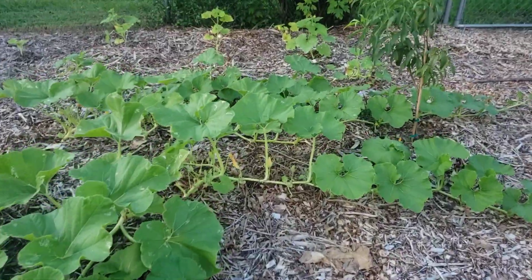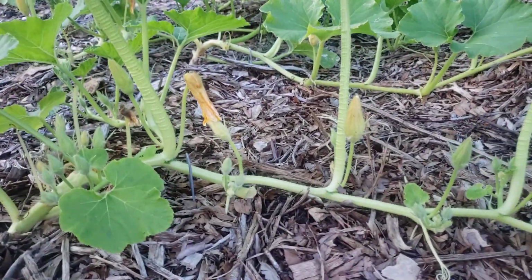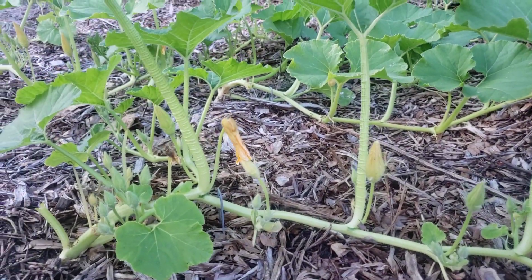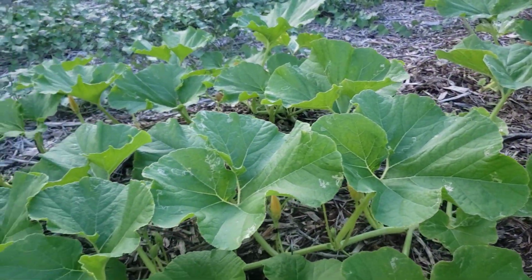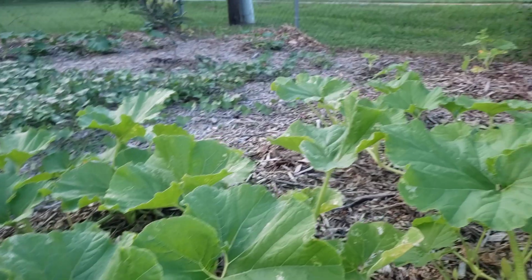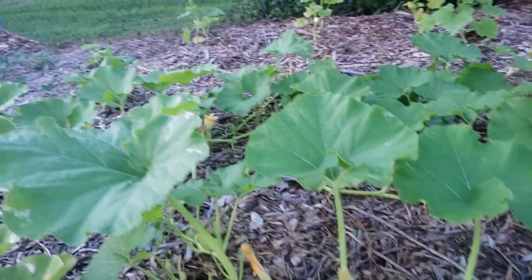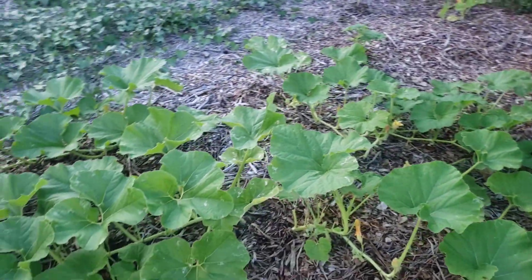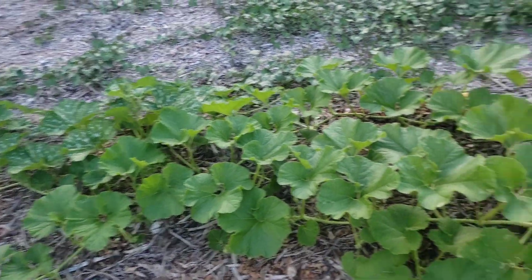I have blooms. These are all the male flowers. I had a couple female flowers. They're just doing really well. The leaves look good. So the foliage is really healthy, and lots and lots of flowers. So I'm really happy with the Cinderellas. We'll definitely be doing the fairy tale and the Cinderella again.